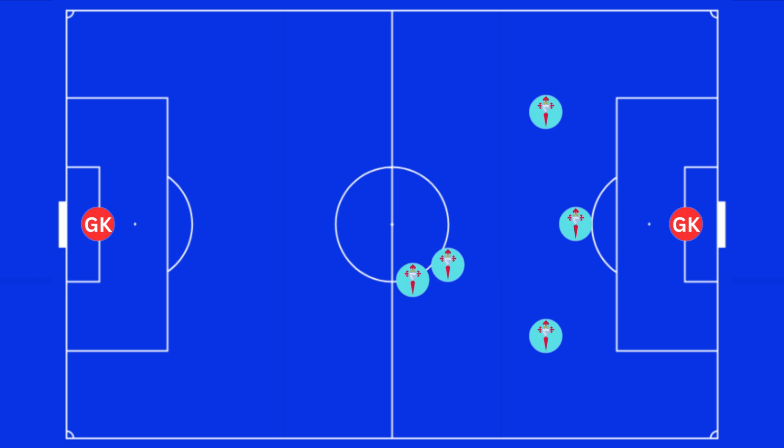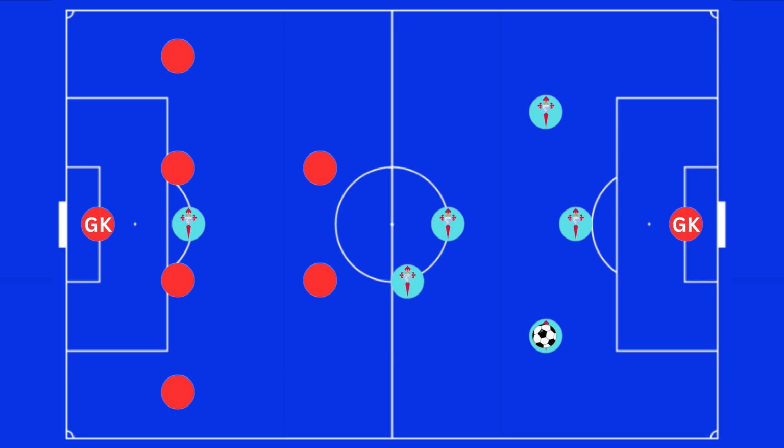And this is where the advanced midfielder is key to how Celta progress into the final third. Playing against the double pivot, he rotates his position to occupy the pivot on the ball side, freeing up space for the wide centre-back to move into, while also freeing up space for the attacker in the front line to drop into. And this can give Celta an overload down the flank.